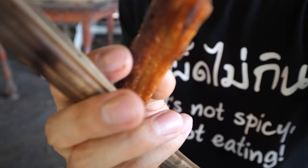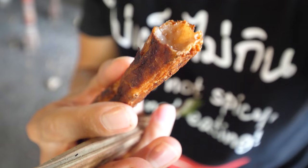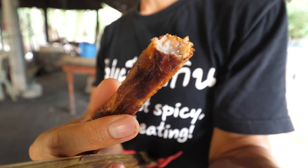It's so good. I love the mellow sweetness of it, and just that crunch of the coconut. It was really good when it was hot right off the grill, but it's even kind of better now that it's cooled because it gets crunchier. They're good either way. But that's just delicious. And a great way to end that spicy curry meal.